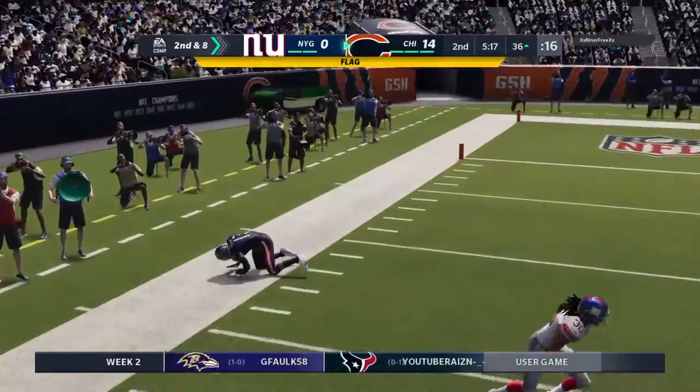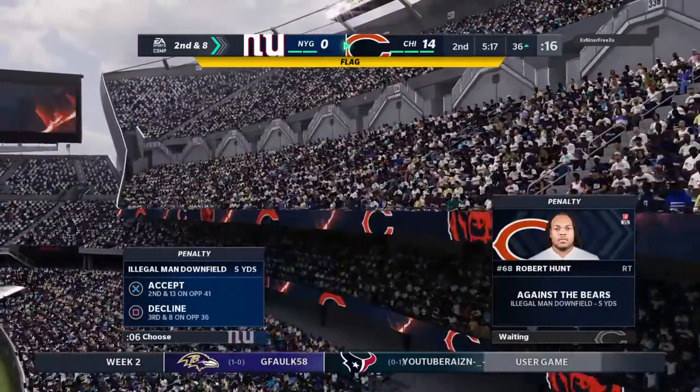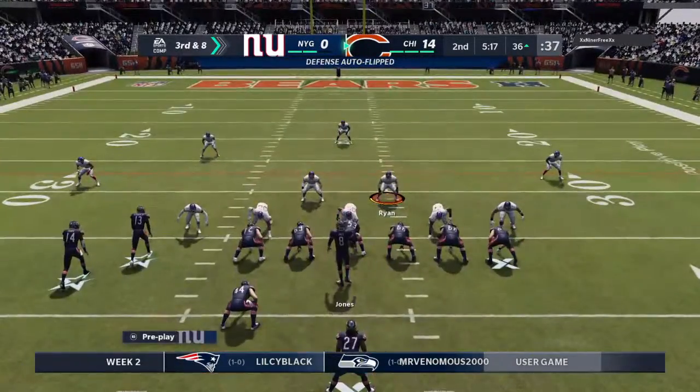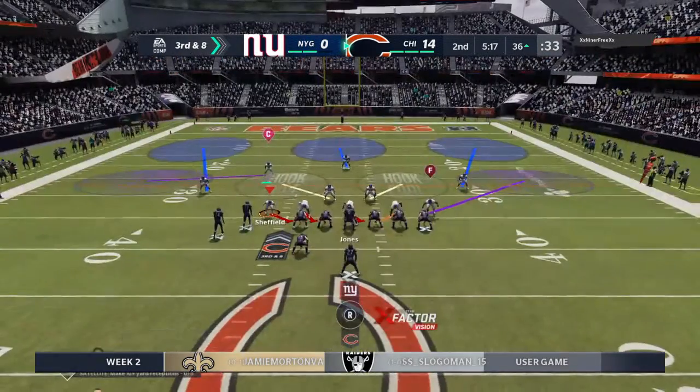And a flag comes in as that one falls incomplete. Now let's see who this is on. And they will elect to decline the penalty. Everything turned out the way they wanted it to. No sense in even having to take that one, hence the decline.